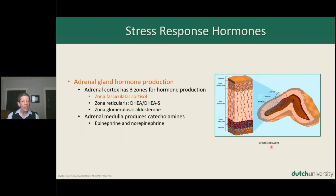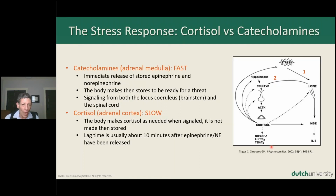And when we think about the adrenal gland and the hormones it produces, we're going to go back to the basics. The adrenal cortex has three zones: the zona fasciculata, which makes cortisol; the zona reticularis, which makes DHEA and DHEAS; the zona glomerulosa, which makes aldosterone; and then the adrenal medulla, which produces epinephrine and norepinephrine.